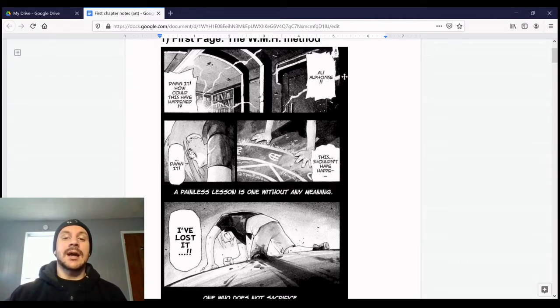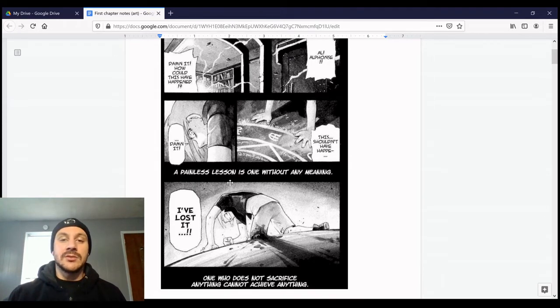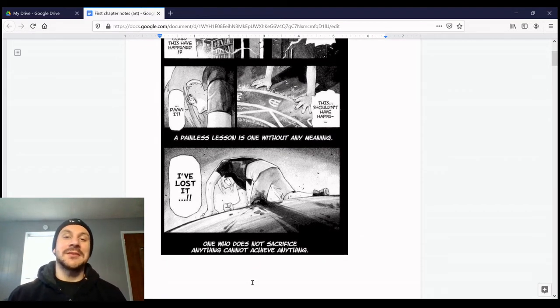We also have dialogue that kind of supports the world building aspect of it, because a person named Alphonse is gone, right? And this person, we don't know this person's name quite yet, is looking for him. So that's important too. And then finally, we also get a theme within the first page. You don't have to do this piece, but it's a good possibility in order to kind of promote your world even more. So we have: a painless lesson is one without meaning. One who does not sacrifice anything cannot achieve anything, right? So that's important too. That's a few ways in which the world was built within the first page.